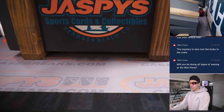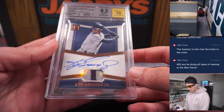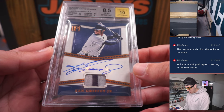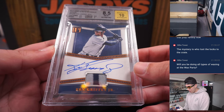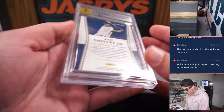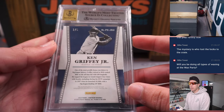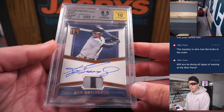Next card. 2016 Panini Pantheon Scripts Materials Bronze. Man, that's a mouthful. Ken Griffey Jr. BGS 8.5, Auto 10. That's an on-card auto. 2 out of 5. And that is game-worn material. Ken Griffey Jr. Patch and Autograph out of 5.